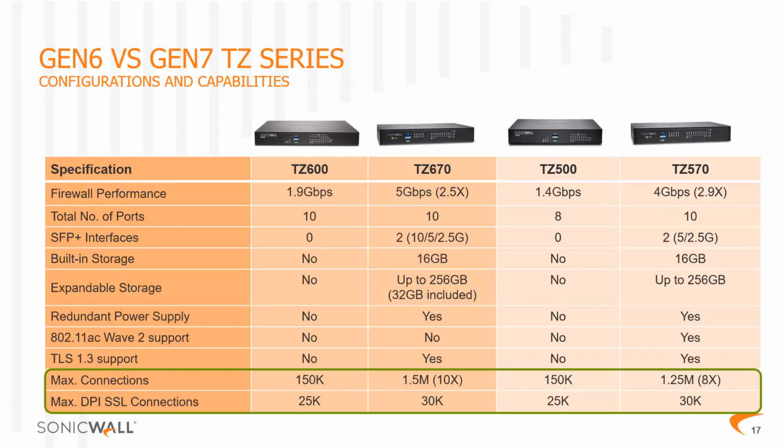increased as well. You're looking at about 10 times for the TZ670 and 8 times for the 570, but it's no slouch now, pushing over 1.25 million connections as opposed to 150,000. So big jumps there all around.